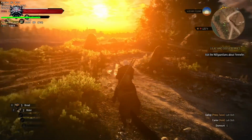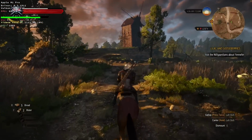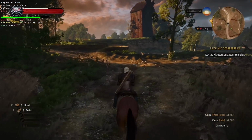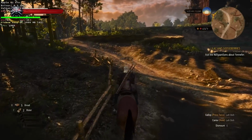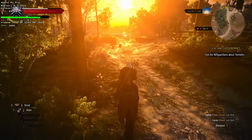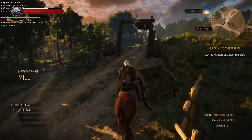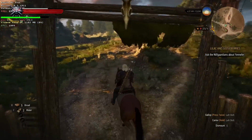We are GPU capped at 100%, so when I test this game with the M1 Max, which has 32 GPU cores instead of the M1 Pro's 16 GPU cores, I'm sure we're going to get much better performance on that machine too. This game gets excellent performance even during outdoor combat scenes, which can be quite chaotic and can normally tank frame rates for other games, but I consider this very consistent and very impressive.